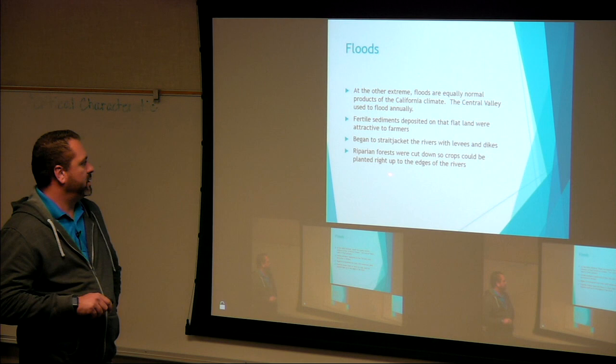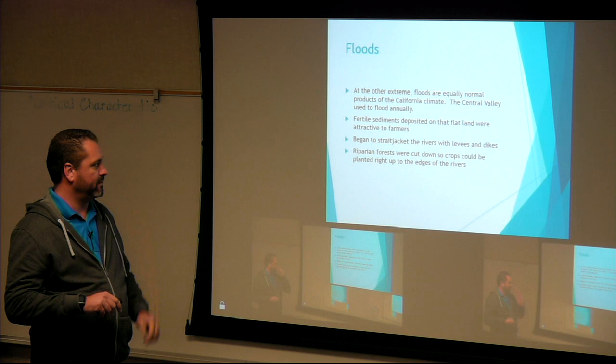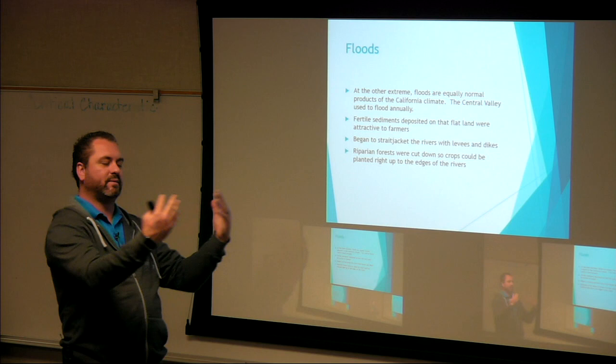This was a big one. Floods. Riparian forests were cut down so crops could be planted right up to the edges of the river. Riparian habitats are really important. I know that in Mojave Water Agency we have riparian zones and wells that monitor the riparian zone. A riparian zone is basically anything abutting a river. So if, say, VVC wasn't here, but there was a forest that went all the way up to the river, that forest would be a riparian forest because it would get water from the river.